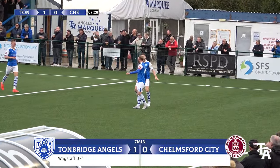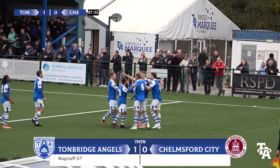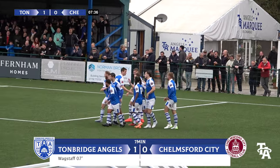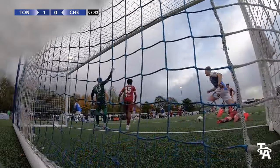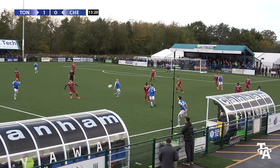Jordan Higgs shooting from distance. Difficult save for the goalkeeper, but he made the save. And Scott Wagstaff pops in from close range. He couldn't really miss. Tonbridge 1, Chelmsford 0. There we go, keeper diving to his left, and he was nowhere when Wagstaff puts it in. His first goal of the season.